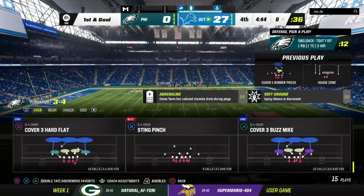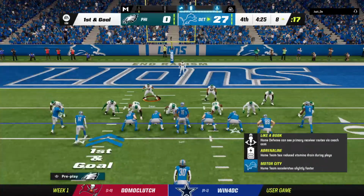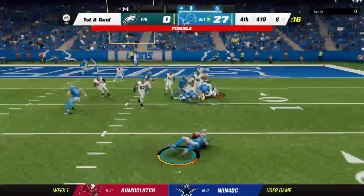Damage has been done through the air. I mean, they've rung the bell 3 times with passing touchdowns. But guess what? Ground game has not been neglected. Nice little burst right there. They'll try and run. This is Williams. And the ball is knocked out.